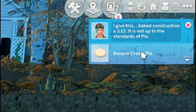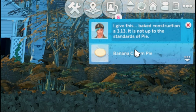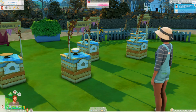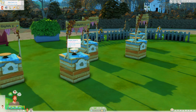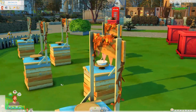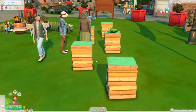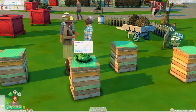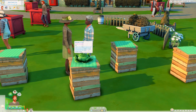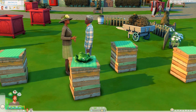I give this baked construction a 3.13. It's not up to the standards of pie. Oh, that's so funny. Anyway, there's a banana cream pie, so we're actually going to go ahead and view the competition entry. It's the only one in the baked goods category so far. But wow, wait a minute, look at that head of lettuce. It's a medium lettuce. That's not even the large one. Okay, let's go ahead and view that competition entry.